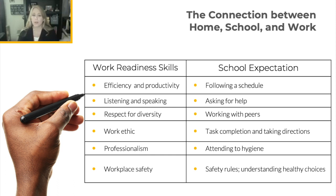In the slide, you'll see on the left a list of a few of the 22 work readiness skills for the Commonwealth, and on the right are a list of a few of the school expectations that align with those work readiness skills. For example, when students follow a schedule, they're engaging in the efficiency and productivity work readiness skill. Other examples include certainly task completion, getting your work done and taking directions from others. That lines up with the work ethic work readiness skill. Or asking for help. Alissa's gonna touch on that more in a little bit. Is an important listening and speaking skill.